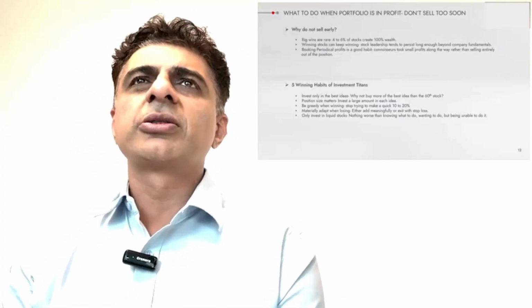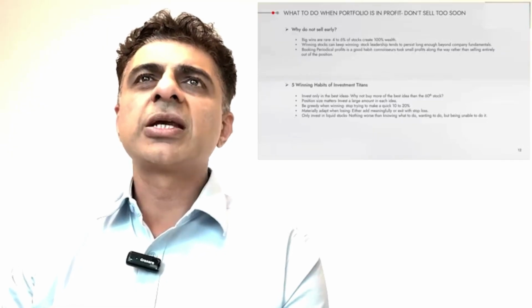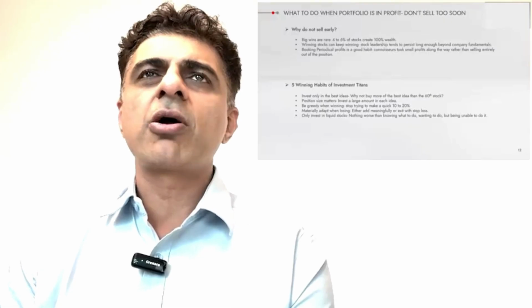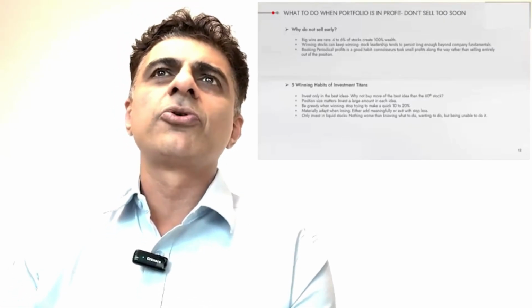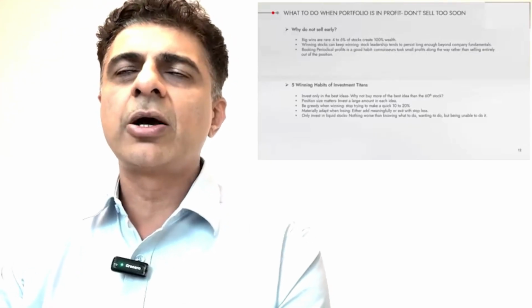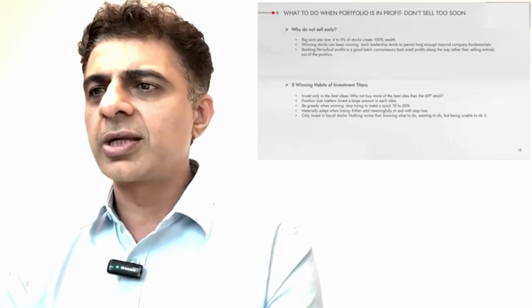Second, what the author says is that having a meaningful position matters a lot, which means that always buy 2%, 3%, 4% in a stock rather than buying 0.2, 0.3, 0.4%. Because even if you were to get a multi-bagger, if you don't have a position in that stock, that multi-bagger will actually not make a material difference in your overall portfolio return.